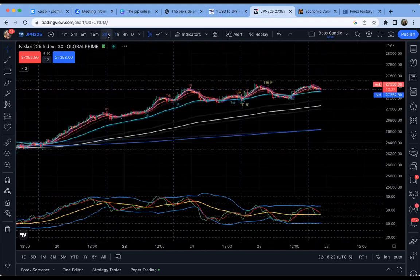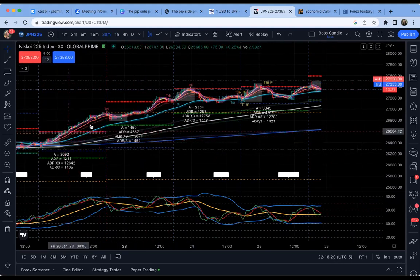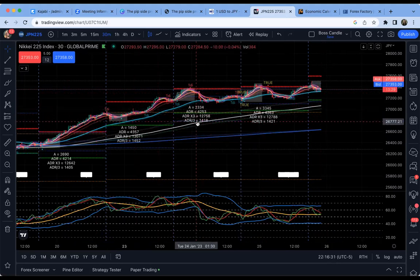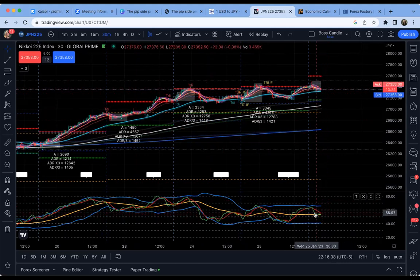Drop down to the 30-minute. The 30-minute time frame is also stacked in its aqua, gray, blue order. Price has been above the EMAs. The EMAs have been fanning out. Price on the TDI is at about 54%, and it's been struggling to TDI shift down.